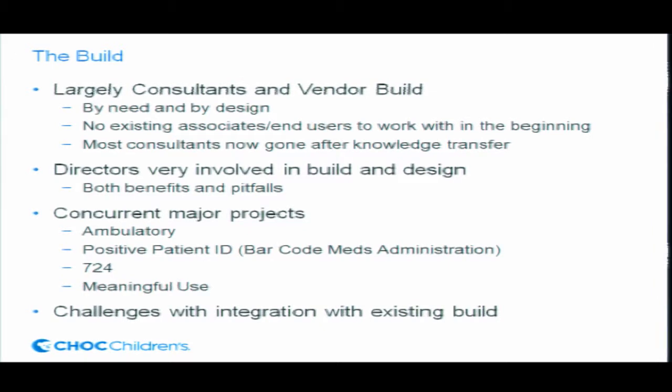One of the things that became apparent very early on is the challenges that we would have with integration with our existing build and trying to make sure that everything talked to each other at the end and that we had a seamless record for the patient. Surgery needed a surgery record, but we needed to make sure that the nurse who took the patient after surgery was through could see what had happened. So we really worked hard with the departments to try and accomplish that integration.